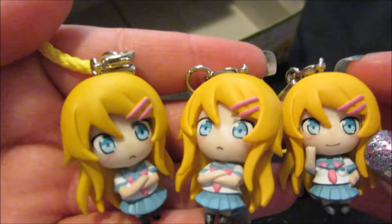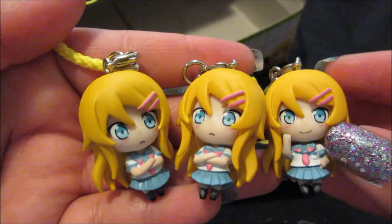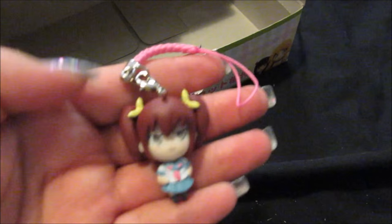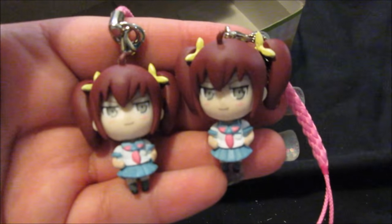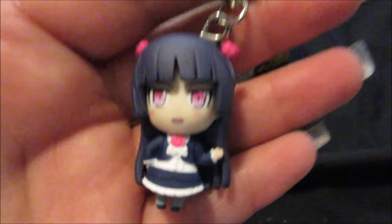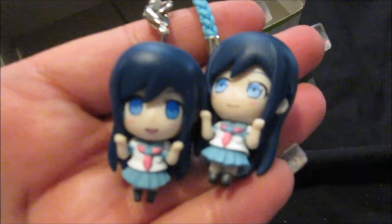So just to recap, I got these three, I got the surprise, I got two of her, and I just got one of Kuroneko. Well, at least I did, but oh man, I really like the cat ears one. And then I got the best friend, one with weird eyes and one with normal eyes.